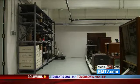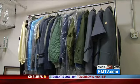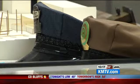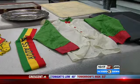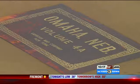Our goal is that they come in and they stay in that state as long as possible. They have dozens of some items and just a few of others, all taken in with great consideration of not just their age, but their historic value as pieces that tell Omaha's story.